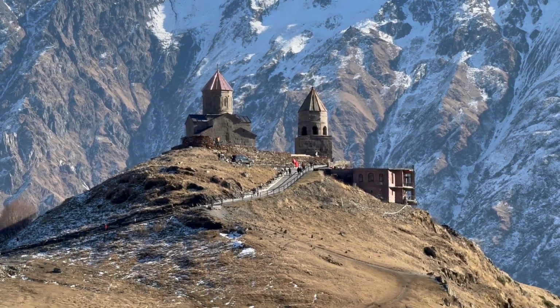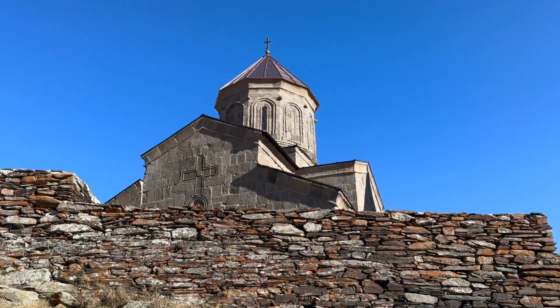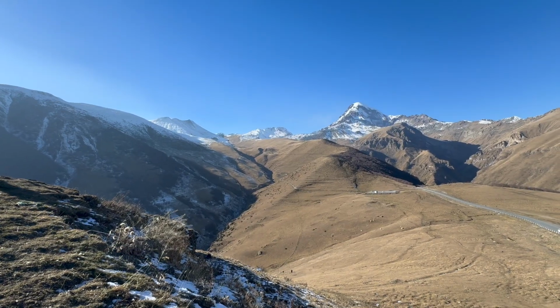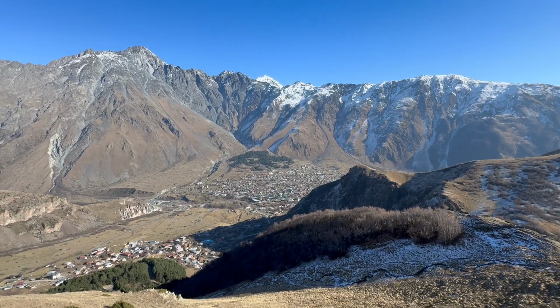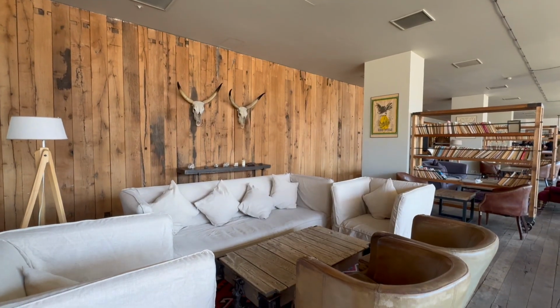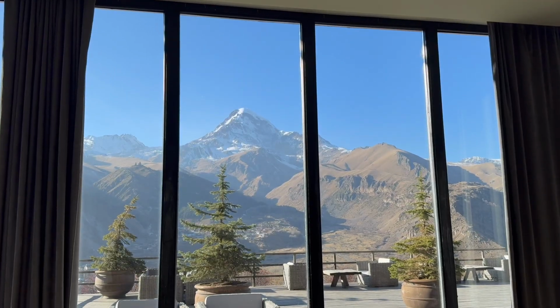Eventually, we reach the Gergeti Trinity Church. This sacred place was built in the 14th century and it's the highest elevation church in Georgia. From there, we head to the sister hotel of our hotel in Tbilisi. We're here for a quick hot chocolate stop.